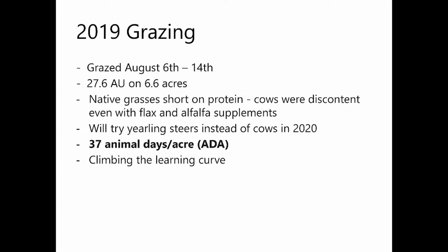So next year we might try some yearlings that have a little bit lower protein requirements than lactating cows. We did much better on forage utilization. We got 37, roughly twice as much grazing out of that area. So we're starting to climb the learning curve. I think the animals also have a bit of a learning curve.